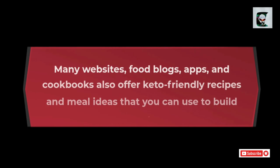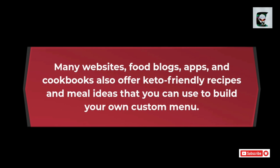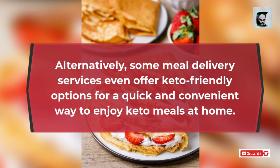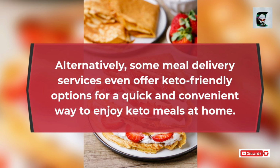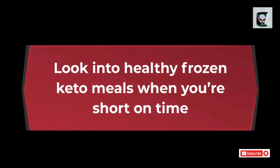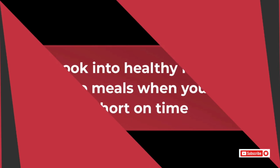Many websites, food blogs, apps, and cookbooks also offer keto-friendly recipes and meal ideas that you can use to build your own custom menu. Alternatively, some meal delivery services even offer keto-friendly options for a quick and convenient way to enjoy keto meals at home. Look into healthy frozen keto meals when you're short on time.